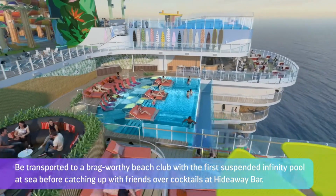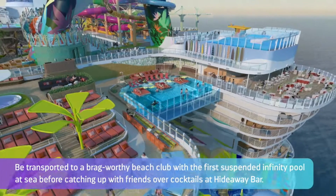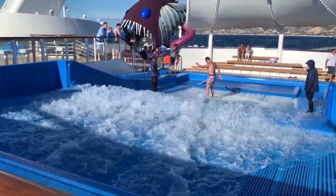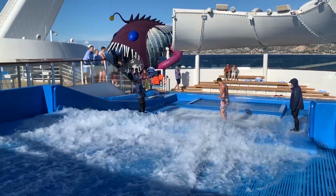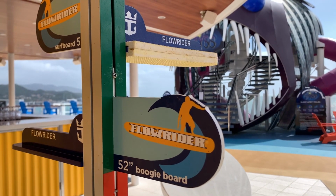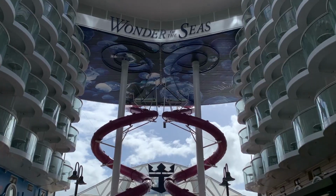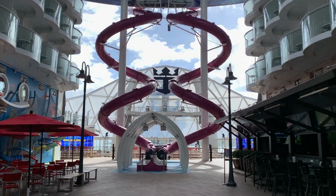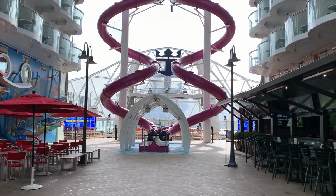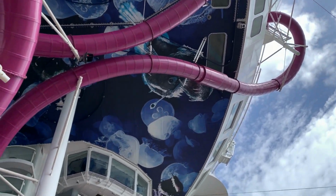On the Oasis class ships, this is not a swimming area. I guess they're all a little bit different, but on one side, at least one side, they have the surf simulator, and on the other side, there's either another surf simulator or different features. But in the middle, on I think now all the Oasis class ships, they have the Ultimate Abyss, which were these, I want to say, groundbreaking, at least really eye-opening, gigantic slides that went from almost the very top, like the highest part of the ship, down to the boardwalk on deck 8. Maybe it was deck 7, I don't know.